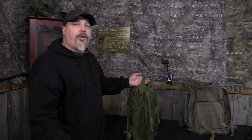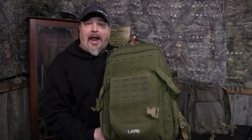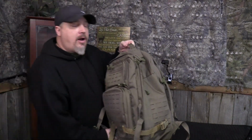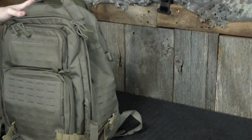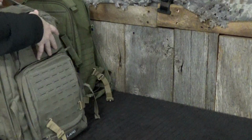zippers that you don't have to fight against, you don't have to fiddle with, you don't have to try and find them. These zippers are amazing on both the 12-hour and the 24-hour pack. The zippers are just as good on the 24-hour bag as the 12-hour bag, and so I want to give you a little bit of differences in the way that the storage is laid out.